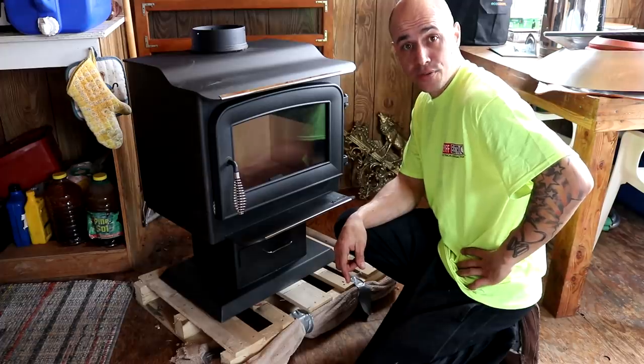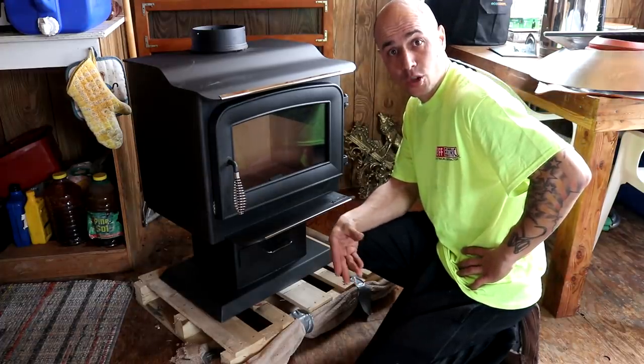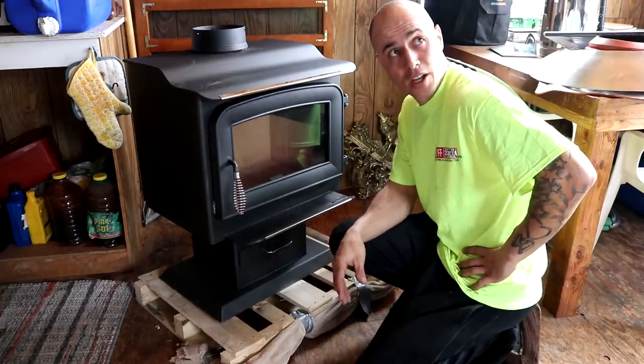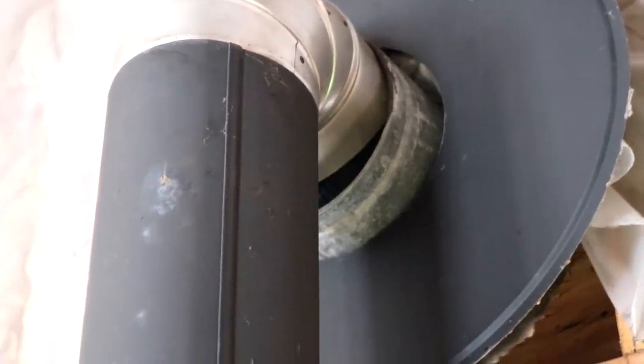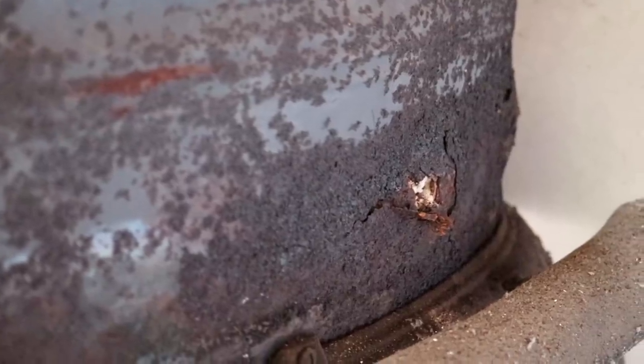The wood stove that is here needs to be replaced. It's extremely unsafe. They ran it through the wall with single wall pipe, which gets extremely hot. We kind of fixed it for now. I put a piece of double wall in there, but the stove itself is rusted through in a lot of spots. We just decided we want to put a new wood stove out here.